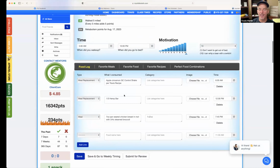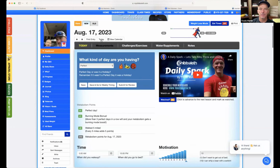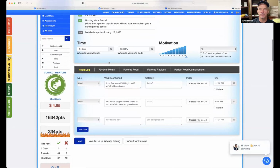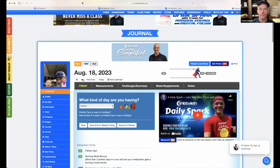GC control, 1/3 of hemp bar, another great day. 3 eating episodes, all of them perfect. Fantastic job. Pan-seared whiting, lemon pepper chicken breast and green beans. Beautiful.